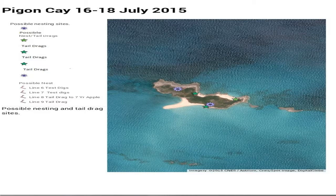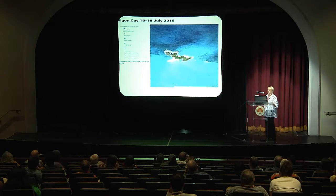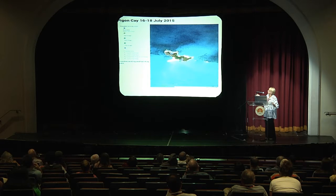Now, what we did discover was 2 possible nesting sites. Up here in the original release area, there were test digs going on. Also down here in this one other open area right on the base of the sea grapes, another test dig area. We did see different trail drags in different areas, which are the ones we had shown before. So that looked promising.